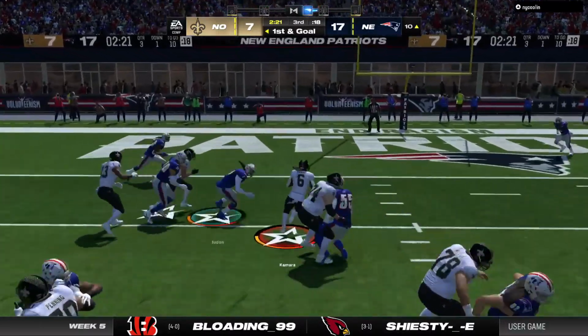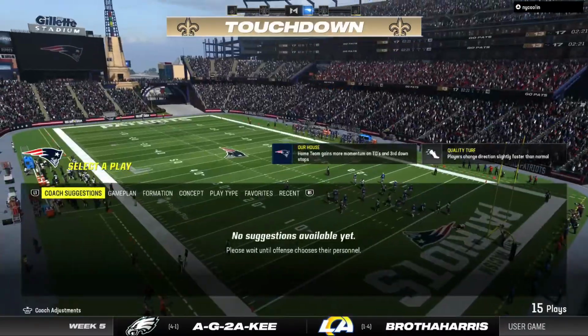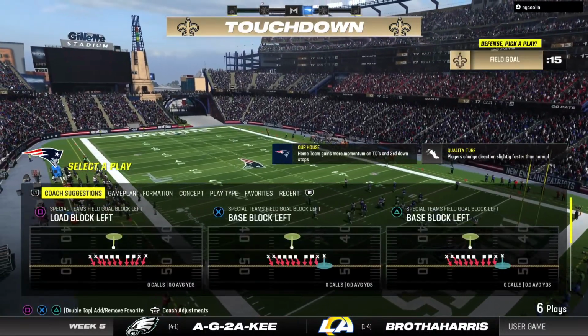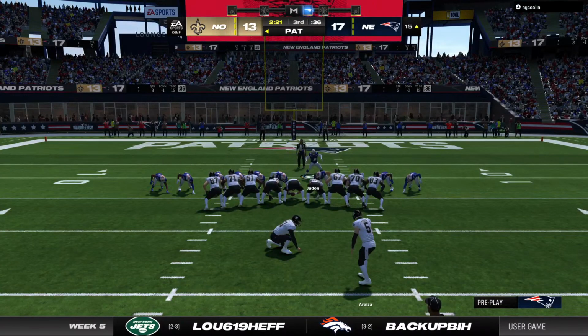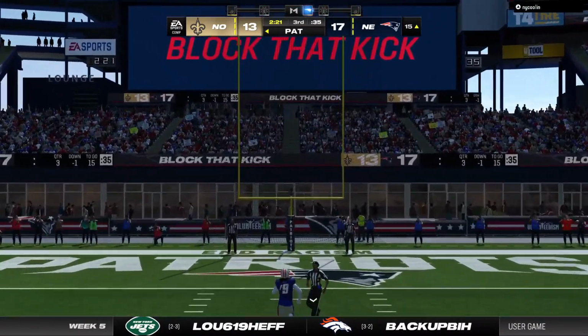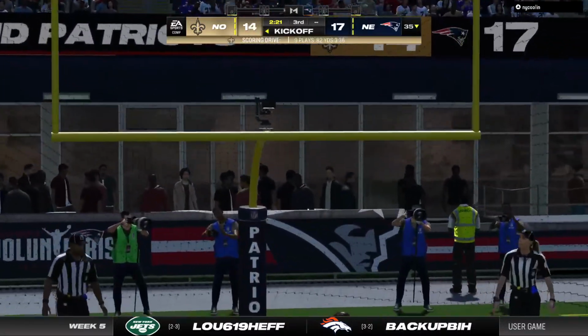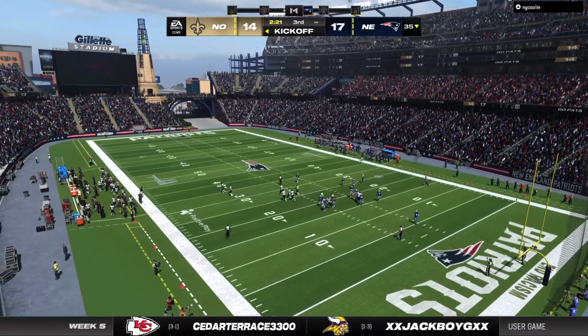Try to pound it in, Kamara. And he'll take it into the end zone for the Saints touchdown. Alvin Kamara with his 4th rushing touchdown on the year. And the Saints have cut it back within a score. Extra point right down the middle. And the lead's down to a field goal at 17-14.